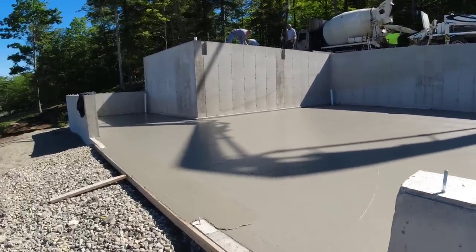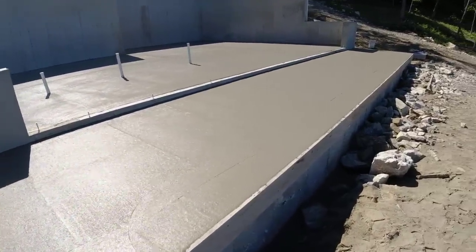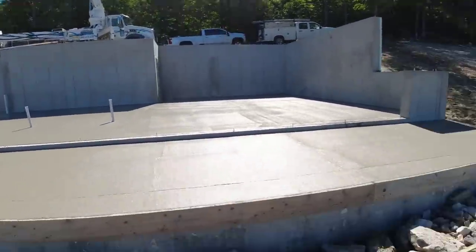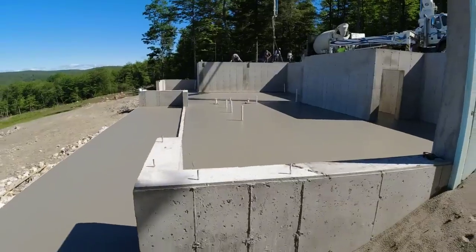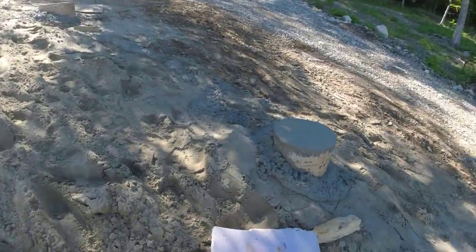There, finishing up the garage. We got the house all done. That went pretty good. 42 yards in the house and this patio. Just starting to come up into the sun now. Sun's getting up over those trees. It should cure up pretty fast. We'll be right on this for power trowels here in no time. That looks pretty good. Got our sonotubes all poured.